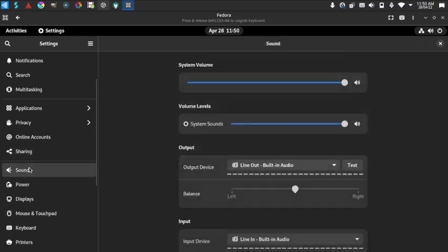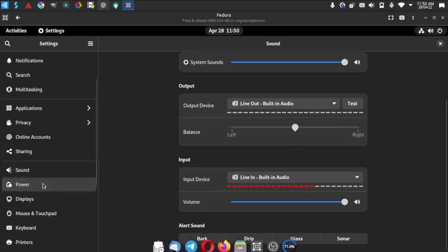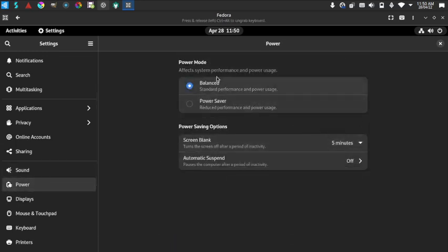Sharing we have already done. So this is the sound settings. You can do all the sound settings, and for your input output devices as well as system sounds you can configure from here. And the power menu is there. So there are two power modes: balanced and power saver. You can choose either one.